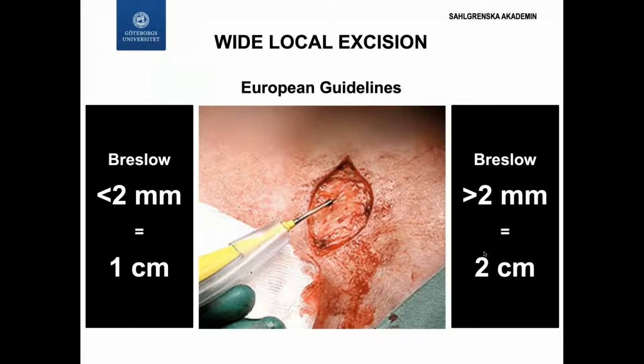There are now trials, for example the MELMARK trial, that will randomize patients with a Breslow thickness of more than 1 millimeter to a 1 or 2 centimeter margin to maybe finally answer the question of whether we actually need to do wider local excisions than 1 centimeter. But we have to wait many years before we have the answer to that question.